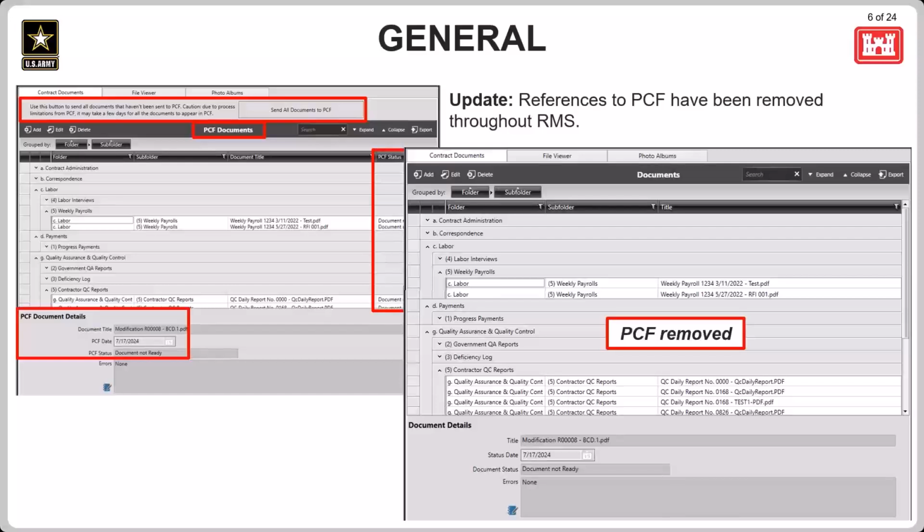And to show that further for this presentation, we've got the contract file shown here on this slide. And we can see that the send all documents to PCF button is no longer there at the top. The PCF verbiage has been removed from any titles or field names, etc. And the PCF status column is no longer part of the data grid.